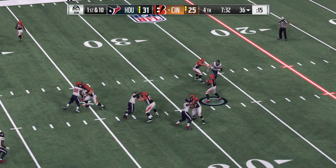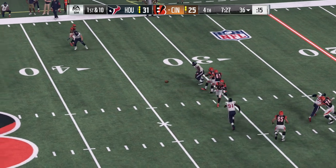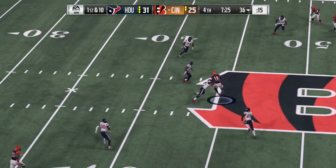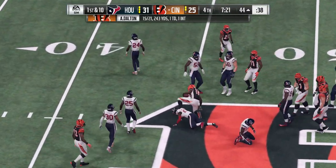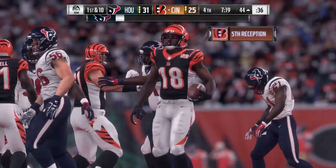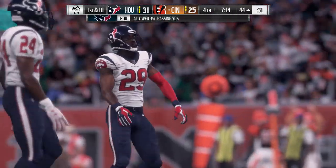On 1st and 10, here's Andy Dalton. Powers through. Fights off another. I think the second tackler would have learned from the first. Over the middle, complete. It's Green. And he's finally taken down, but not before getting across midfield and across the 45-yard line.